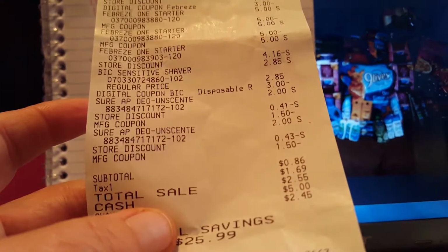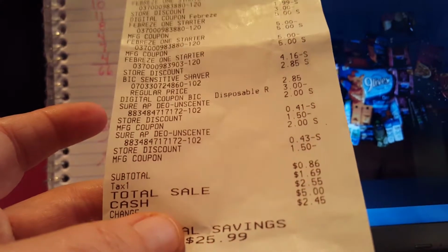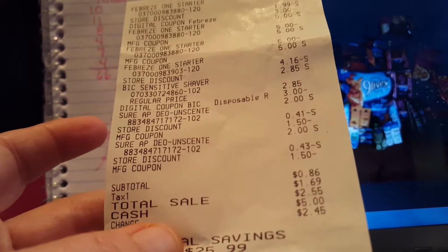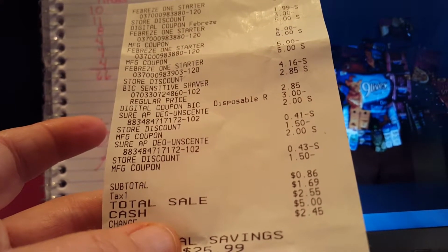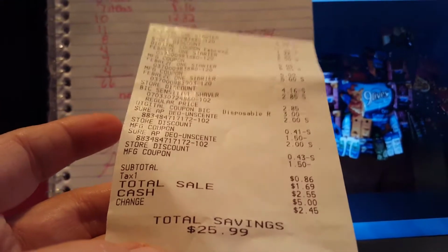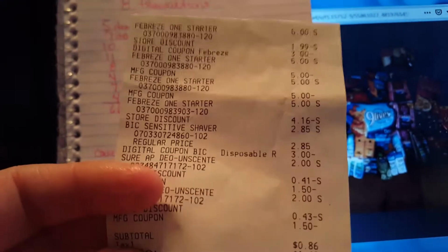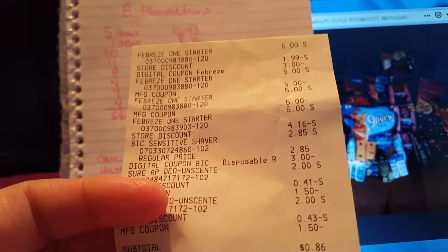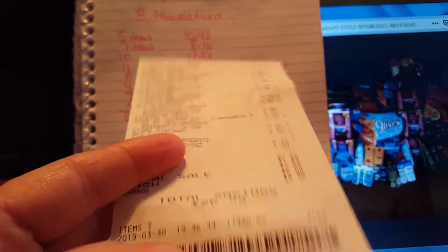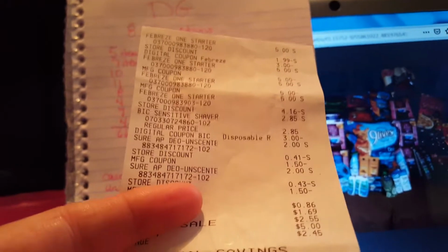Okay, and this was what I ended up with. Now, had the $3 still been left on there, the total would still have been $3.86, and that would have been for 7 items at $3.86. It still would have been a phenomenal deal. An absolutely phenomenal deal at $3.86 for 7 items, and those items being $5 Febreze.